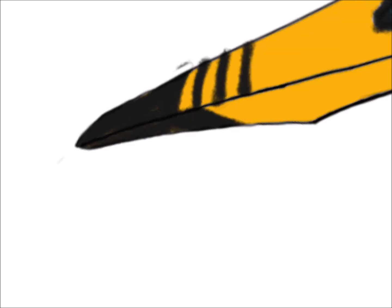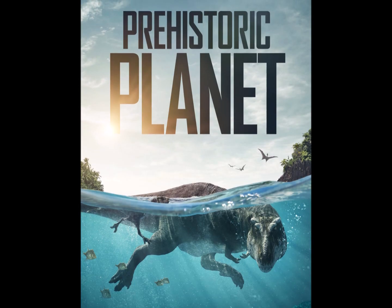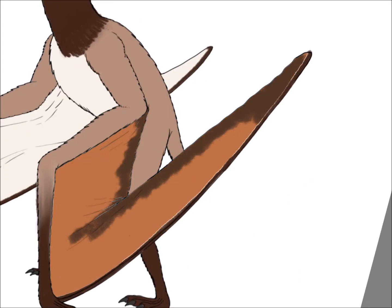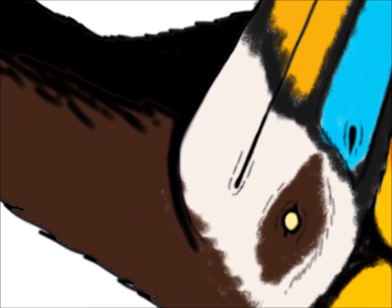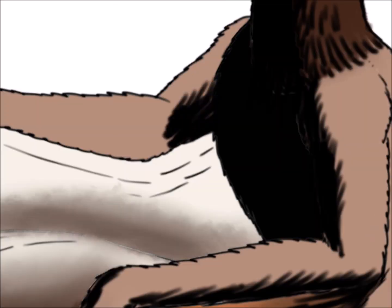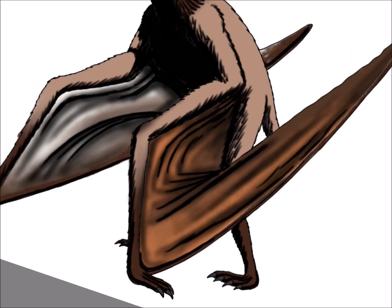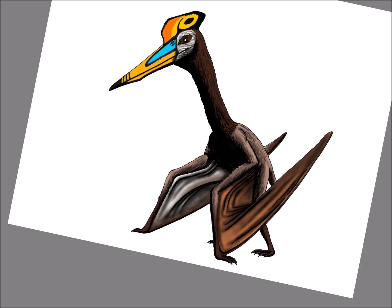Now Hatzegopteryx has gotten very popular due to its appearance in a documentary called Prehistoric Planet, voiced by the great David Attenborough, and they portrayed the flying giants beautifully. When drawing this, I was debating whether or not to have my Hatzegopteryx flying or walking, but then I decided to make it a standing position and not flying, since Utahraptor pterosaurs are very well known for spending most of their time walking and only flying when going to different islands. I also gave it colors and patterns similar to the Prehistoric Planet's Hatzegopteryx, and I'm very happy with how it came out, so here is my Hatzegopteryx.